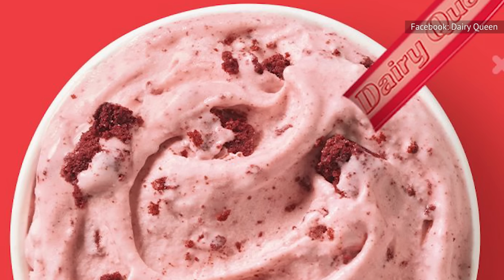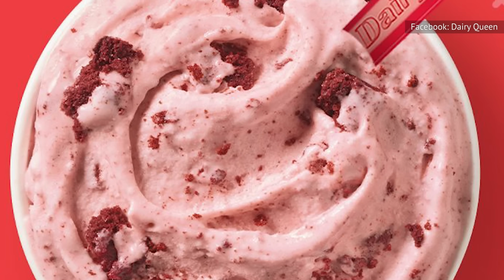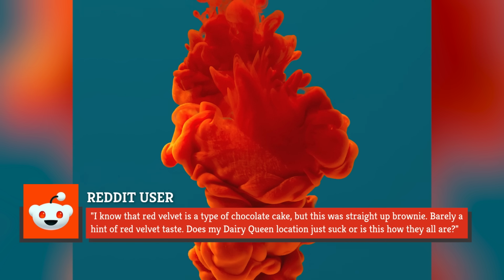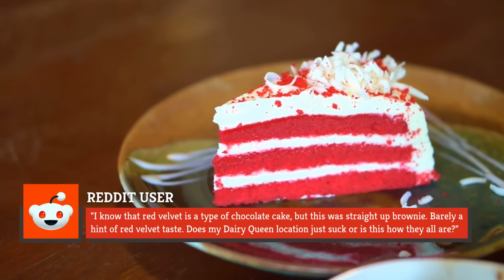The Red Velvet Blizzard is billed by Dairy Queen as red velvet cake pieces blended with cream cheese icing and vanilla soft serve. Sounds delicious, but one Redditor wasn't impressed. In their view, it was just brownie chunks that were dyed red. They wrote, "I know that red velvet is a type of chocolate cake, but this was straight up brownie, barely a hint of red velvet taste.